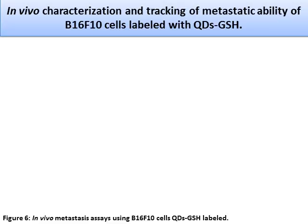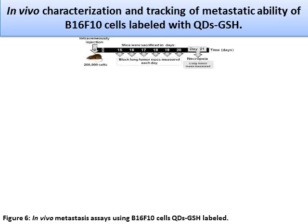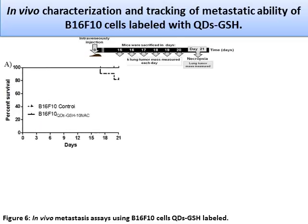Later, an in vivo characterization and tracking of the metastatic ability of B16F10 cells labeled with quantum dots was performed. In this study, a syngeneic metastasis model was used to evaluate the metastatic capacity of B16F10 labeled cells. These cells were injected into immunocompetent C57BL6 mice by tail vein. 21 days post-injection, mice survival and tumor mass in lung were determined. Data show that the B16F10 labeled cells administration does not alter mice survival.